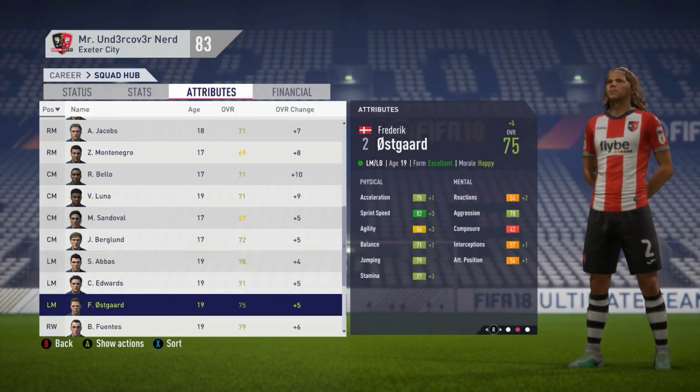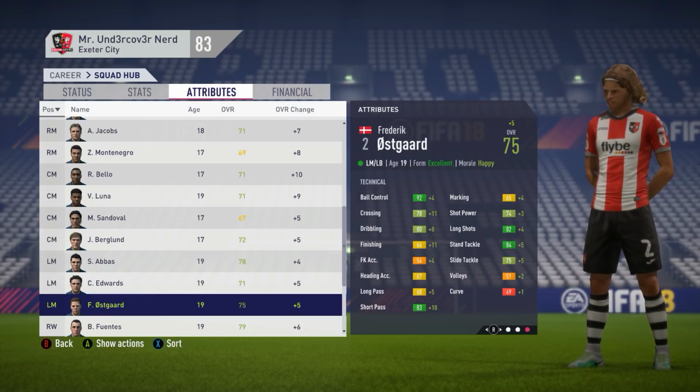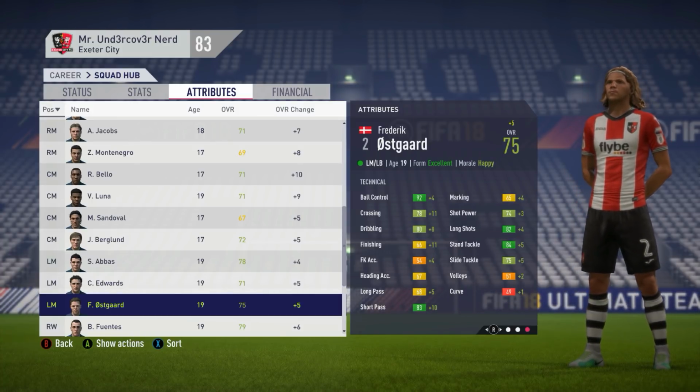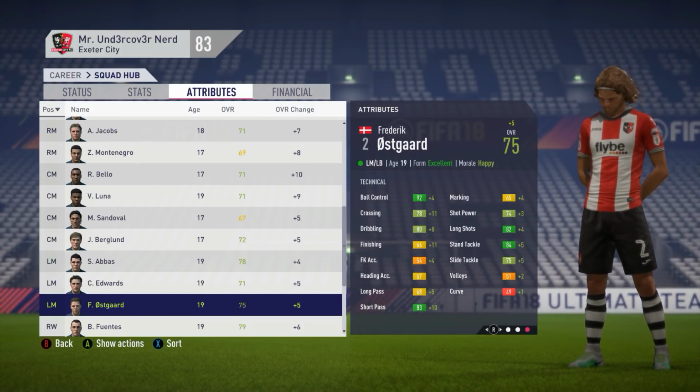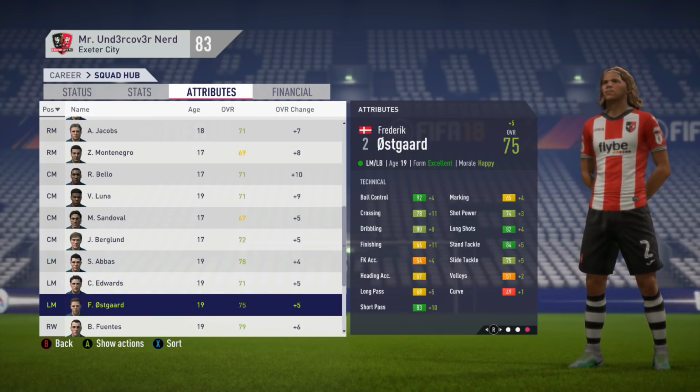His physical stats are growing very nicely, and again we can see that ball control is just getting better and better. That crossing, phenomenal, gone up by 11. His finishing has gone up by 11. Short passing, he really is just turning into a fantastic player. Look at those long shots, 82 long shots, and he's also got 84 standing tackle because of course originally he was a left back.